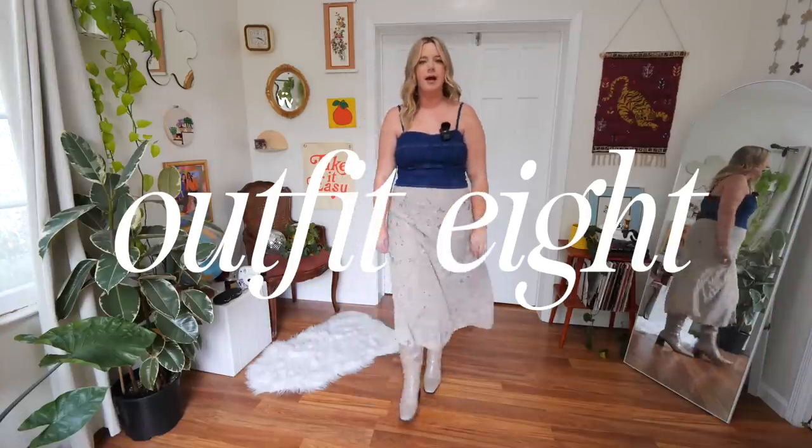I love this outfit so much. You will definitely catch me in this summer. So good. All right, guys, gals, non-binary pals, this is it. This is the one. I love this so much. Oh my God. This outfit is one of my favorites I've put together in a really long time.